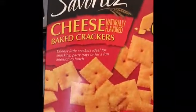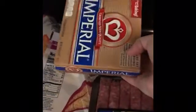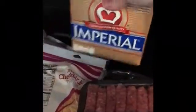And of course we had to get our baked crackers off-brand. I tore into it on the way home with my son because we were starving. Just got some generic margarine this time. I usually get real butter, but now we'll start getting into the meat section of the video.